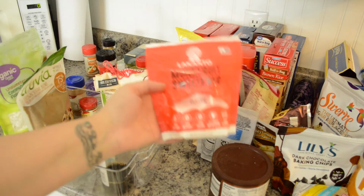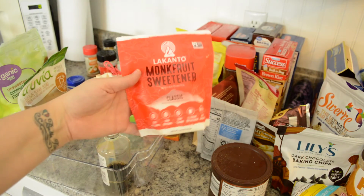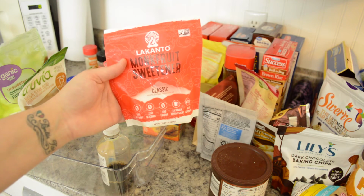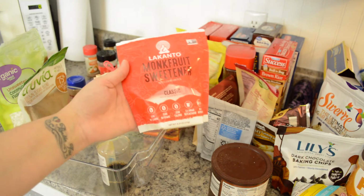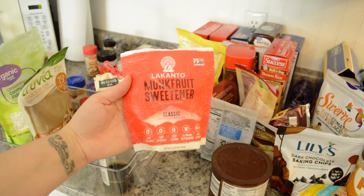Monk fruit sweetener, I use this a lot. I don't mind erythritol, it doesn't mess with my stomach. I like adding this to my coffee or anything that would call for a little bit of granulated sugar. This is kind of expensive, I think, for the little package here. I don't use this for baking, but it's 0 points on Weight Watchers.